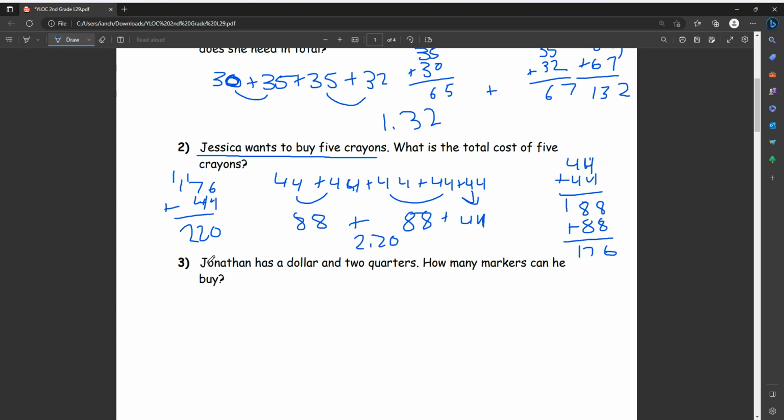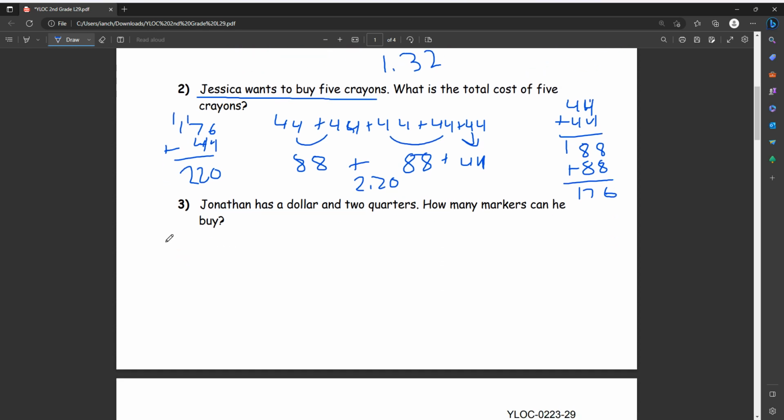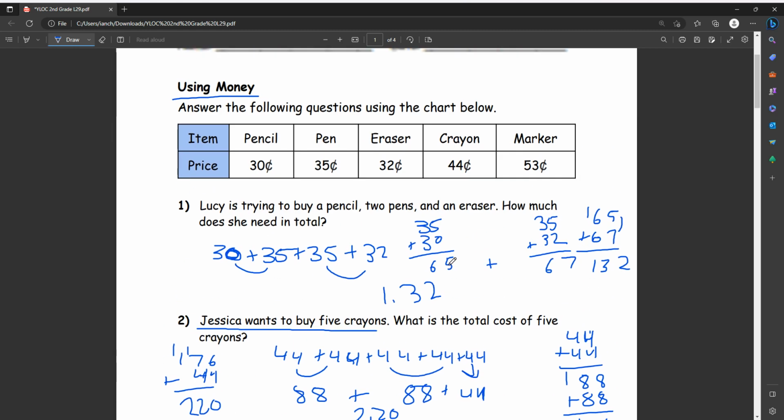Number 3, Jonathan has $1.02. How many markers can he buy? So he has $1, which is worth 100 cents, so we write down 1. And then he has 2 quarters, which is 25 plus 25, because each quarter is worth 25 cents. If we do 25 plus 25, 5 plus 5 equals 10. 2 plus 2 equals 4, plus 1 equals 5, and now it's 50. So now we have $1.50, or in other words, 150 cents. And it wants to know how many markers you can buy.